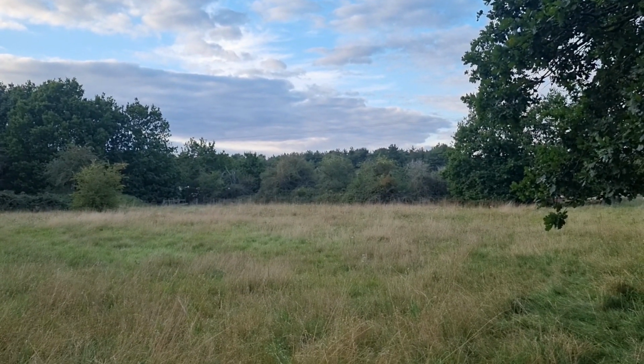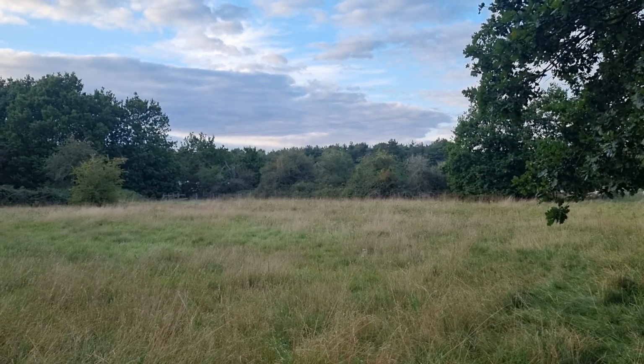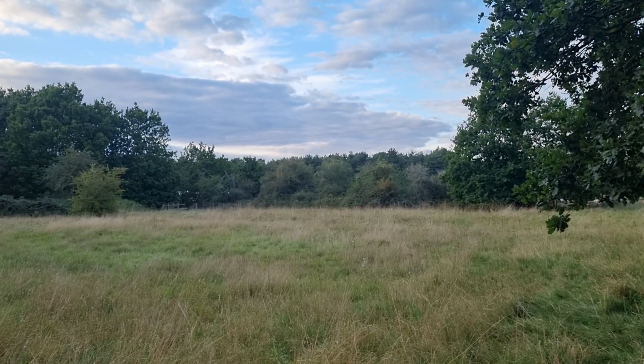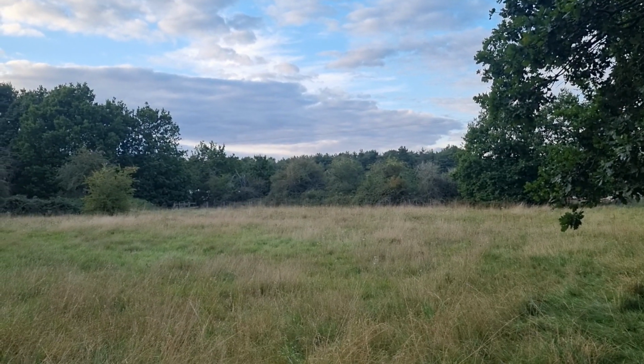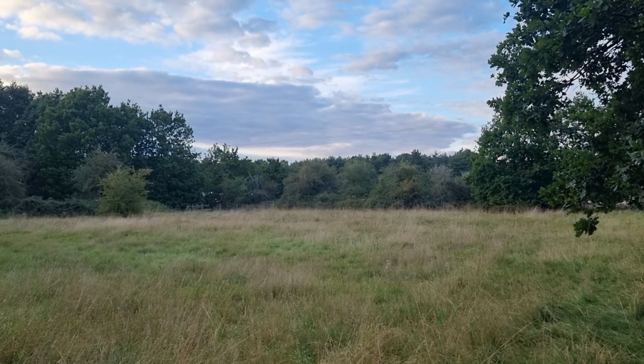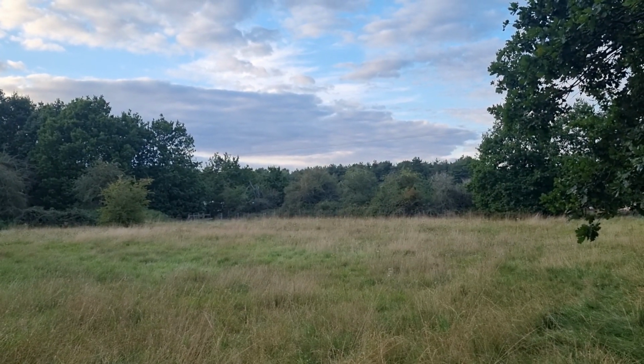So that's it for tonight. We've had a great night, found our first two Fly Agarics, and now it's time to get home, relax for the evening. It's been a good bit of exercise, an hour and a half walk, just under 2 hours.